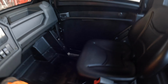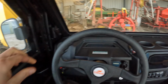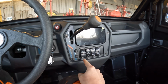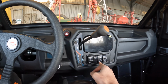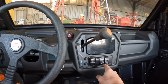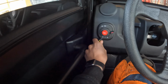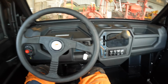What I liked about it was how big the cab was, and it is huge in here. Two-seater, so you get a proper seat each. Full door on this one as well with a little slidey window, which is pretty cool. So you've got four-wheel drive, diff lock, range or power depending on what you want to do. I guess that's like an eco mode or power mode, and then high and low box. Forward, neutral, reverse. There's nothing else to it, is there? Don't think so. You've got indicators, horn, lights, handbrake down the side.